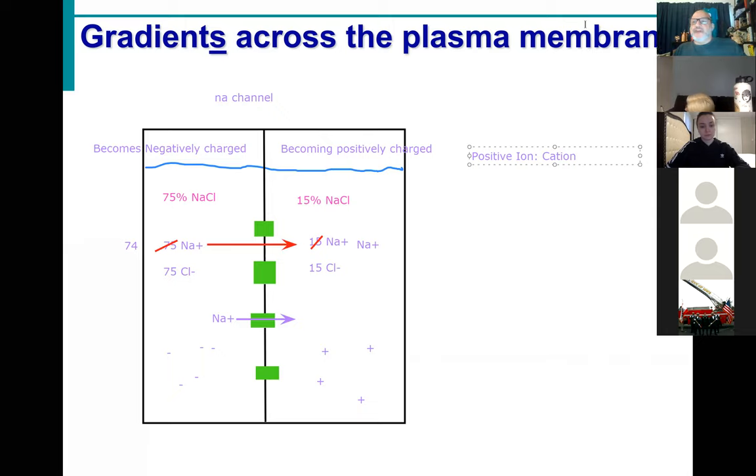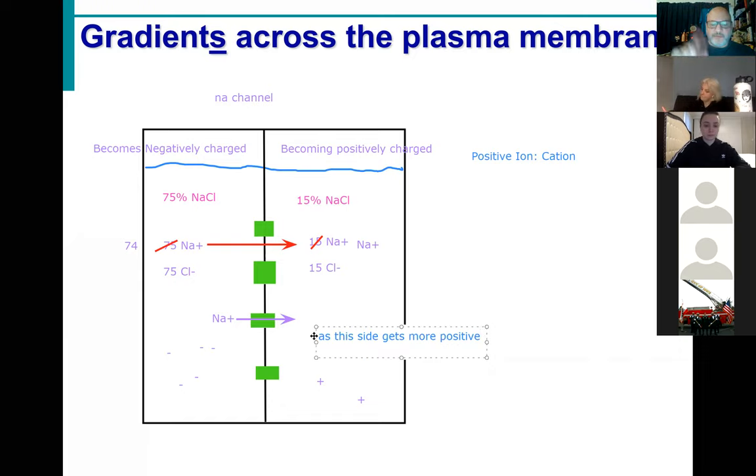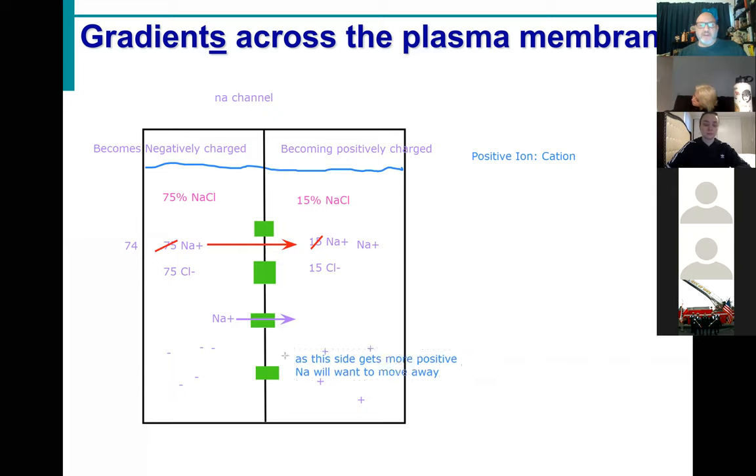What is going to start to happen is that as this side gets more positive, sodium is going to be repulsed from it. Sodium will want to move away because it's a positive ion. This type of force is what we call an electrical force.